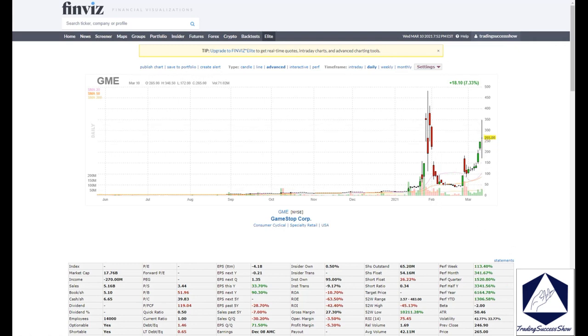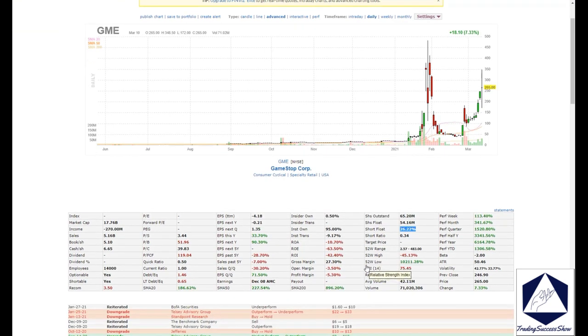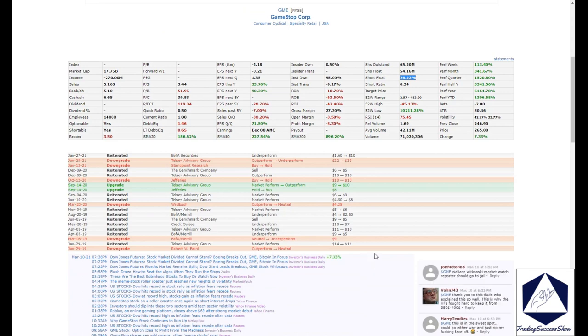Right now what we have going on GME is a U-shape. If we can break this 350 area, we should be able to test the $500. I do like the fact that we pulled back, held support, and then pushed this high. Overall, GME still has the meme name. The reason it's pushing this high and fast is perhaps that everyone is getting in and waiting for the stimulus check. And also, don't forget that the share float is very small and the short float is 26%, so there is every tendency that this will go up. So that is for your GME.